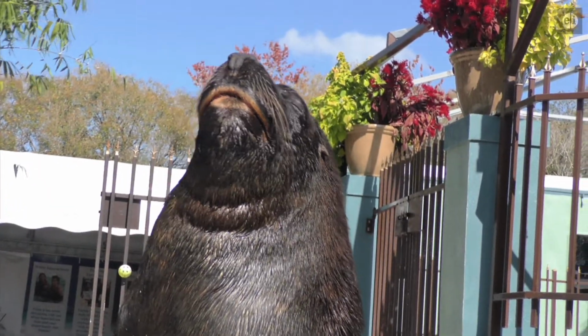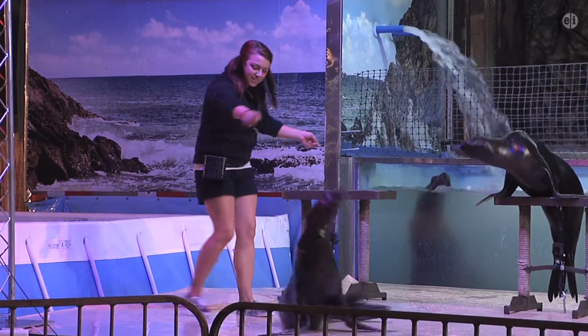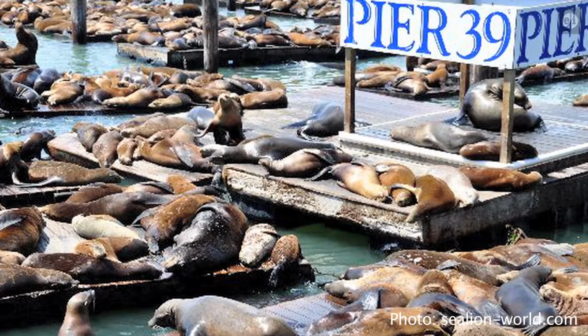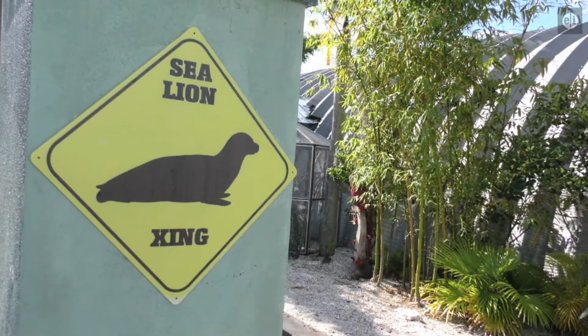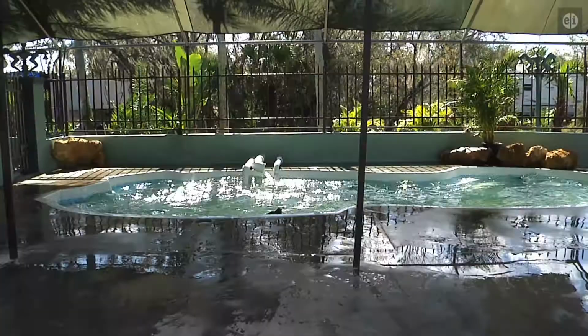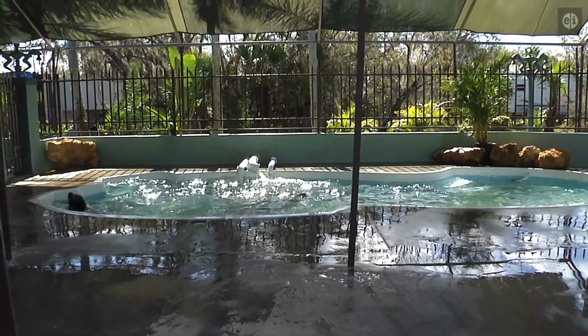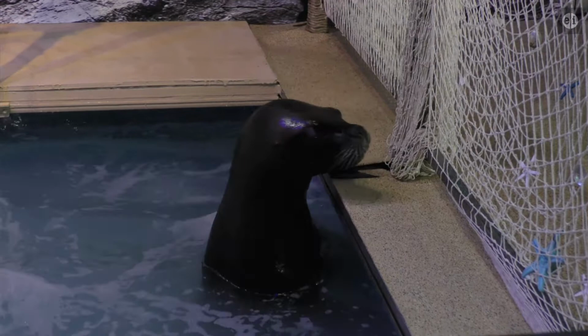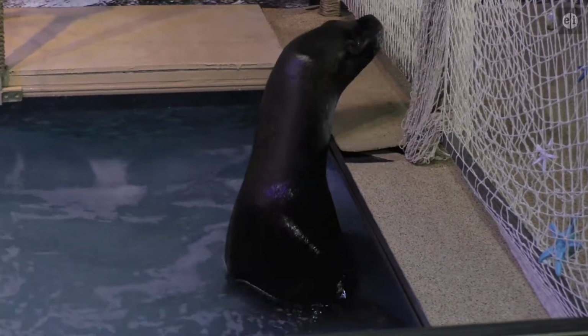They are big, playful, and athletic mammals. Sea lions are easy to spot if you visit San Francisco. But in Florida, to get up close to a sea lion, you could come here to Sarasota's Sea Lion Preserve. We have two sea lions here. We have Kitty and Stella. Everybody knows Stella. She is the queen here.